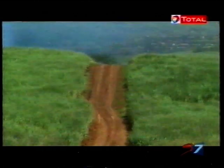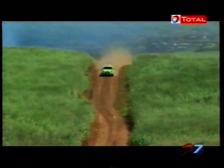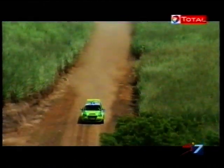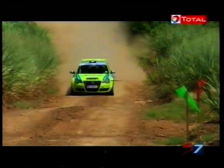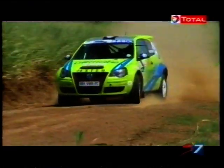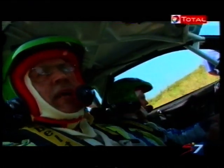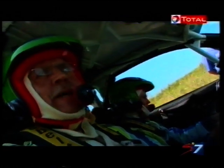It's a bit tricky, it's very slippery, and it got me out a few times, but hopefully we'll get into the groove now. BP Ultimate Volkswagen teammate Jan Habig lives just down the road, and his local knowledge showed as he flew past the flying finish in a time of 8 minutes and 37 seconds. Second fastest for the multiple champion. Pretty okay, not as smooth as it should be, but otherwise no problems.